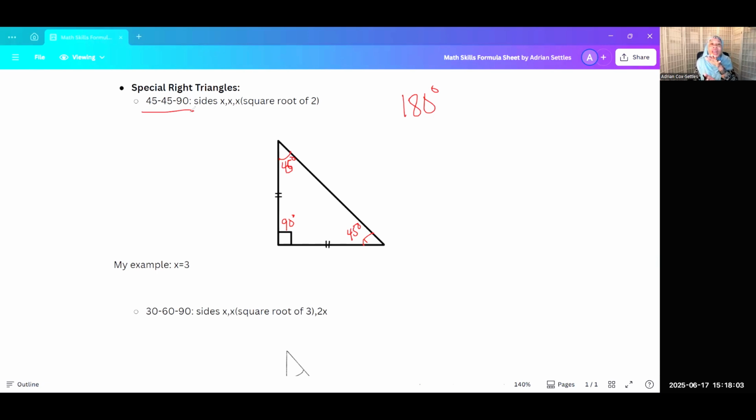And when you have a 45, 45, 90 degree triangle, there's a formula that you can use to get the sides around the triangle. You have X right here, and these two are the same, so both of those are going to be X. Then C is the side opposite the right angle. This is called the hypotenuse, the longest side of a right triangle. So you have X, X, and then X square root of 2.